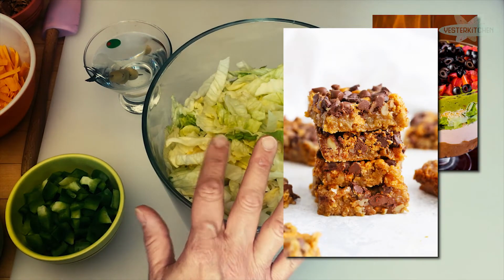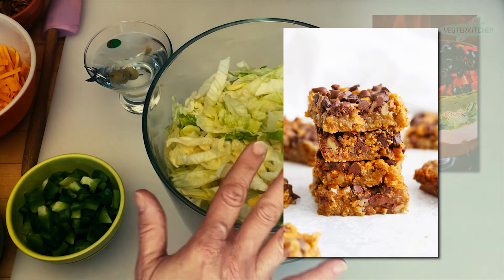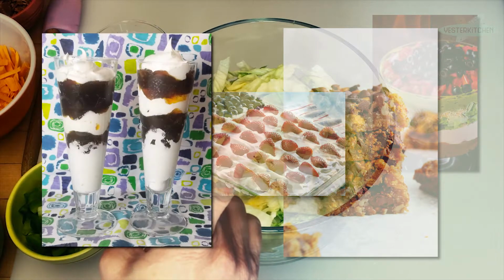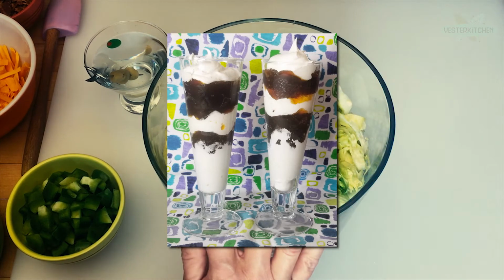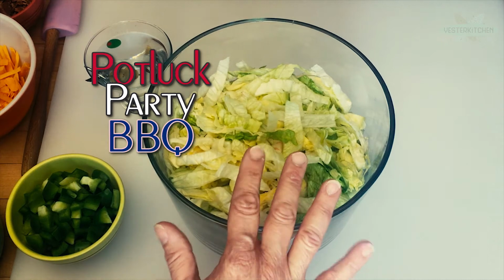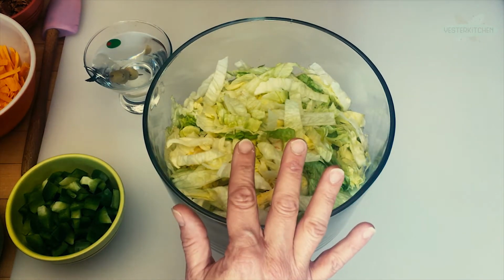And the 7-layer bars, I think they were also called Hello Dollies. A fabulous, fabulous, easy thing. And of course, any 7-layer dessert. As a matter of fact, I made one, I'll put it right there. I celebrated Jell-O and I made a layered dessert with booze. How do you go wrong with that? So this is potluck perfect, party perfect, barbecue perfect, and so easy. So the recipe is very, very simple and everyone had their own variation.